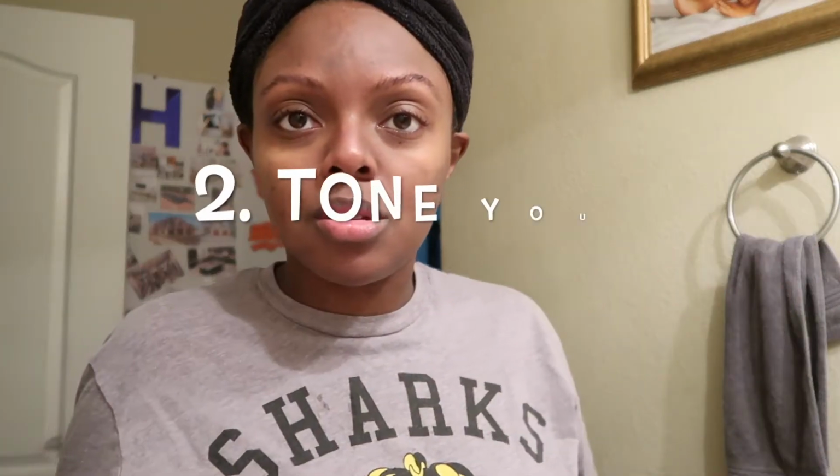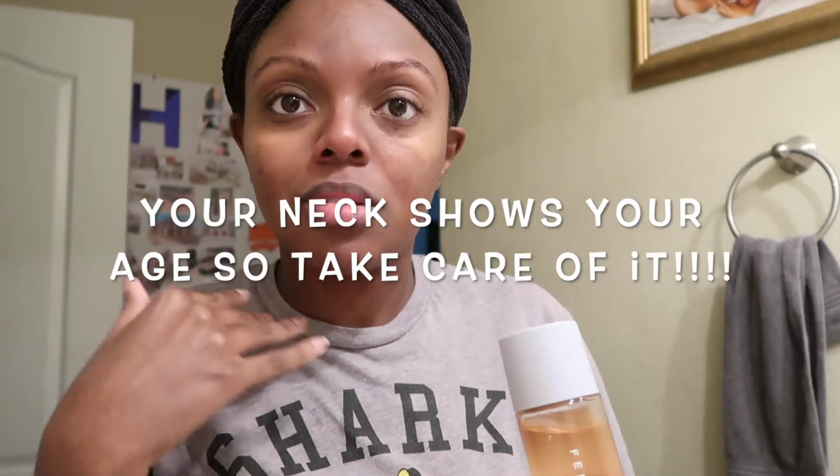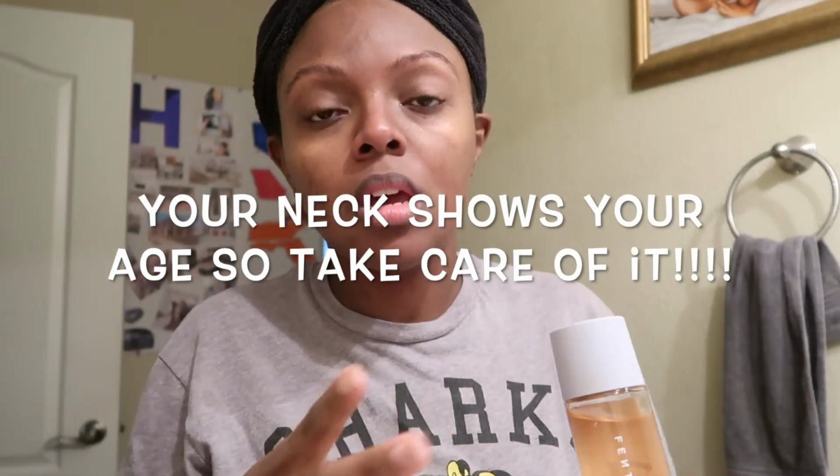Move on to using a face toner. That would typically be your next step in your skincare routine. So for me, I currently am still using what I mentioned in one of my previous videos. Here is the Fenty Skin Fat Water Toner. This toner is actually mattifying, so those of you with oilier skin types are really going to enjoy this product. Also, make sure you go down your neck. That's super important too. Your neck is part of your face, your head is part of your skin, whether you're 18 or 50.